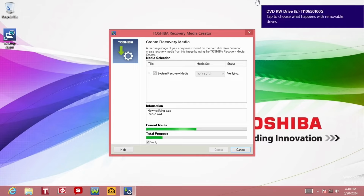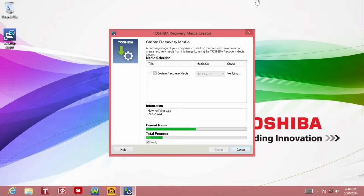Might be done. It's doing something. Oh, look at that, it sees the DVD. So I think that means it is probably verifying it now. Yeah, it says verifying. So it's just verifying our media to make sure it's good. I love how it's making sounds doing that.